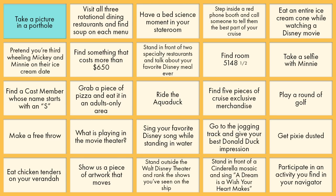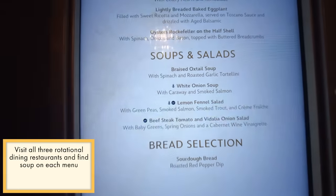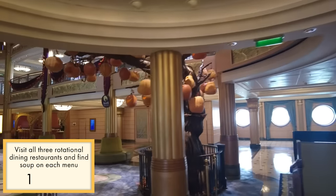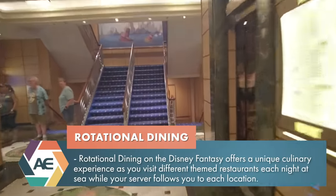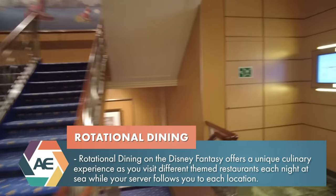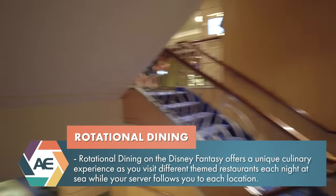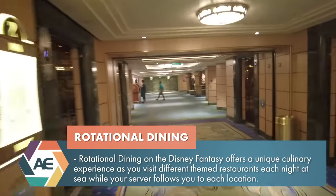So I am going to check out the rotational dining. So this is Royal Court. This is one of the three rotational dining restaurants here on the Disney cruise. We have soup on the menu, and I see braised oxtail soup and white onion soup. That sounds pretty good. This is the second dining night, so the menu has changed from the first night we dined here. Rotational dining is something Disney Cruise Line offers, where each night of your cruise, you will be placed at a different one of the three rotational dining spots. Your serving team does follow you, so your server and your assistant server will come with. There are three, Royal Court, Enchanted Garden, and Animator's Palette here on the Disney Fantasy, but every single Disney cruise ship has a rotational dining option of its own.